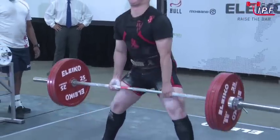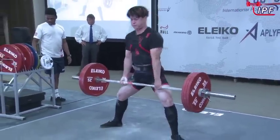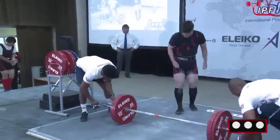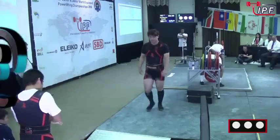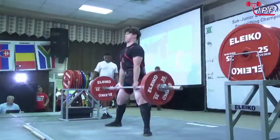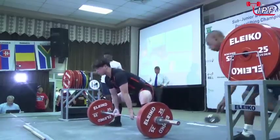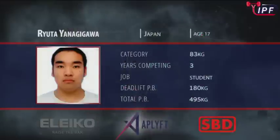Itsuki Sirakawa with 175 and handles that like a champion. I'm very happy with that. And his teammate, Ruta, looking at 177.5, wants to take that bronze medal in the deadlift.